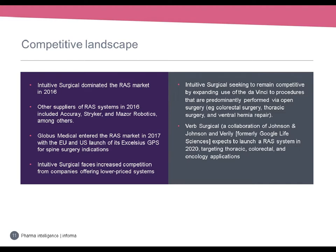Intuitive Surgical was the first company with a robotic surgery system approved for marketing in the U.S. In 2000, it received FDA approval for the Davinci for use in general laparoscopic surgery. Currently, the company is seeking to increase its sales by expanding use of the Davinci for procedures that are performed primarily via open surgery. However, a number of smaller competitors are expected to gain market share over the next 5 years as new robotic systems see greater surgeon adoption.